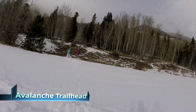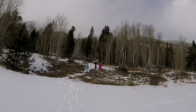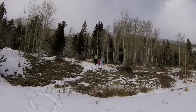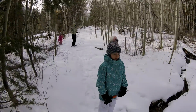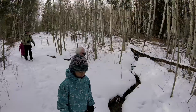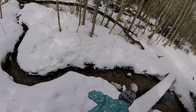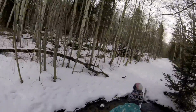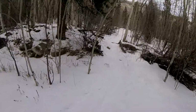We are at the Avalanche Trailhead. Not quite sure where the trailhead part is, but we're going to see if we can find a Christmas tree. So, I say we just decide left or right. Walk that way for 2 minutes and see what we find. What do you think? Avalanche Trailhead to the left.